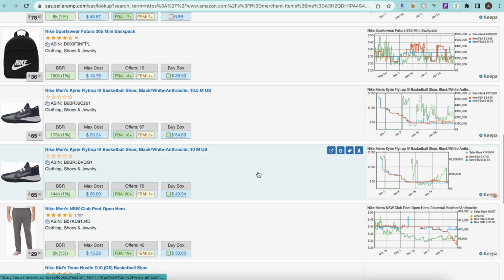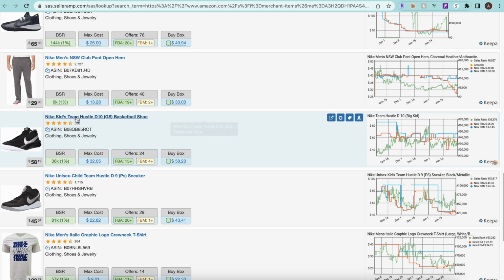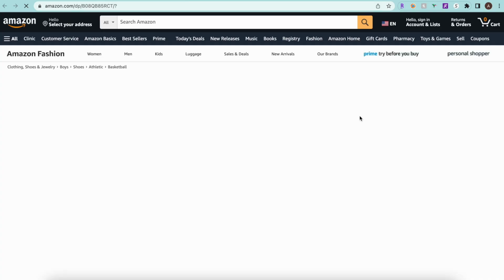So we will keep looking for one more product that we can look into, and then maybe I'll wrap up this live sourcing. So here's something that's interesting. The chart looks pretty flat. Kids Team Hustle D10, it's a shoe, but 36K rank, not a ton of people on the listing. $32 for a kid's shoe, actually not the worst max cost we could find, and then we might find a variation that maybe has a higher buy box than 58. So let's jump into the Amazon listing and take a look.